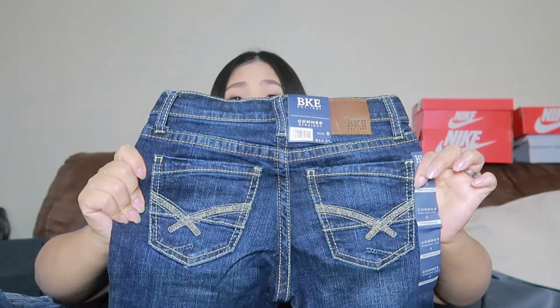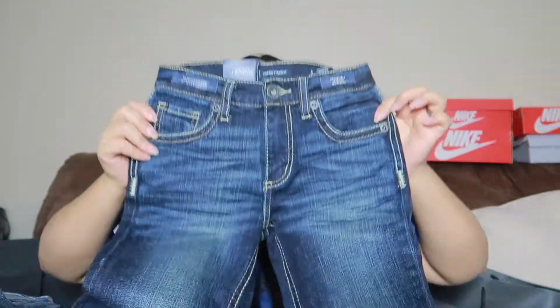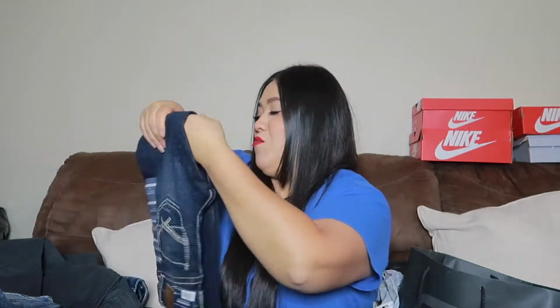He got these from the BKE brand, the Connor straight leg, size 8. And he's gonna be 11. And he wears a size 8 and some 10.